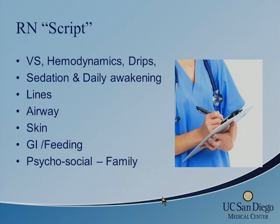we tried to change the format of rounds, I had a discussion as the advanced practice nurse in the unit with the medical team about having the nurses start rounds. We had brought up instance after instance after instance where the information from the residents wasn't necessarily up to date and how there was delay in implementation. So we agreed as a team to come up with the information that the nurse would share at the start of rounds, including vital signs, hemodynamic strips, sedation, daily awakening, CAM-ICU, lines, airway, and so on, including any of the family members who were present to introduce them to the rest of the team.